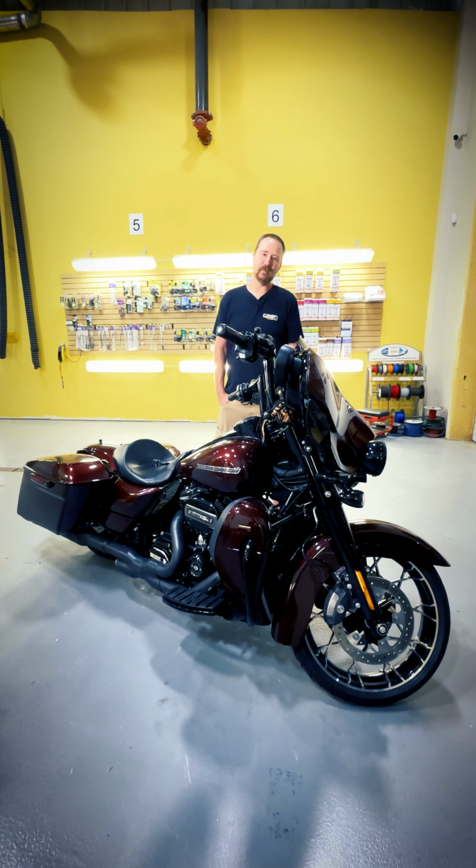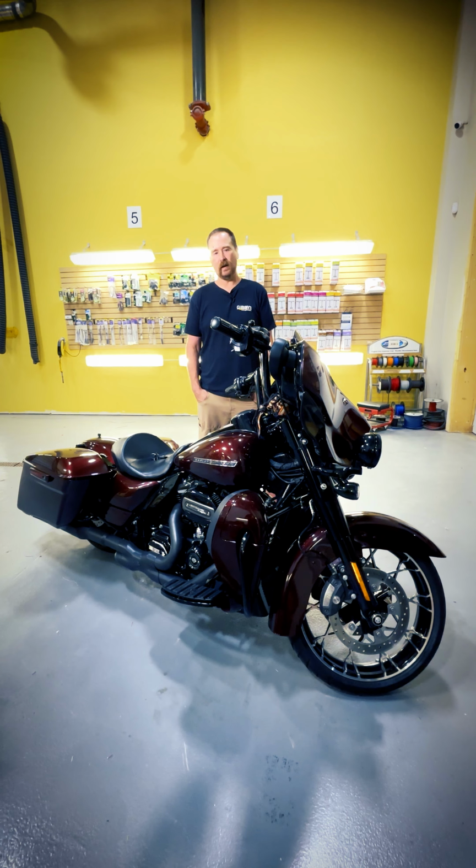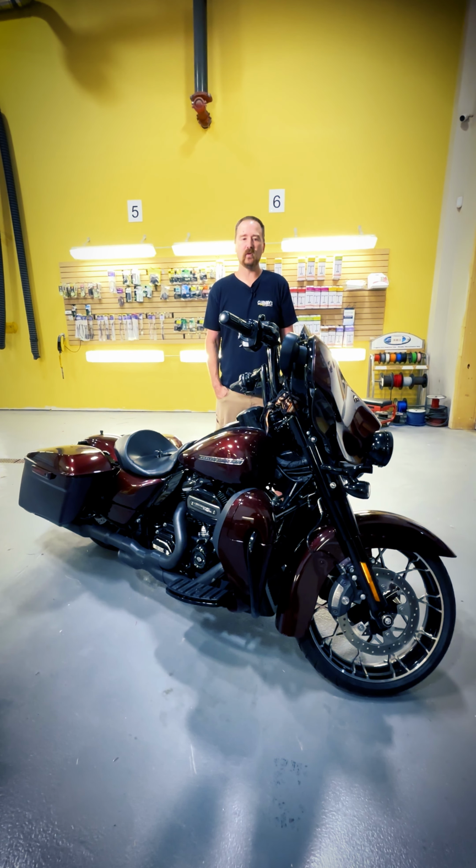Tim here from Gibby's Electronics Supermarket, and guys, I just want to show you this 2018 Street Glide that Roland did. Guess what he did in it?